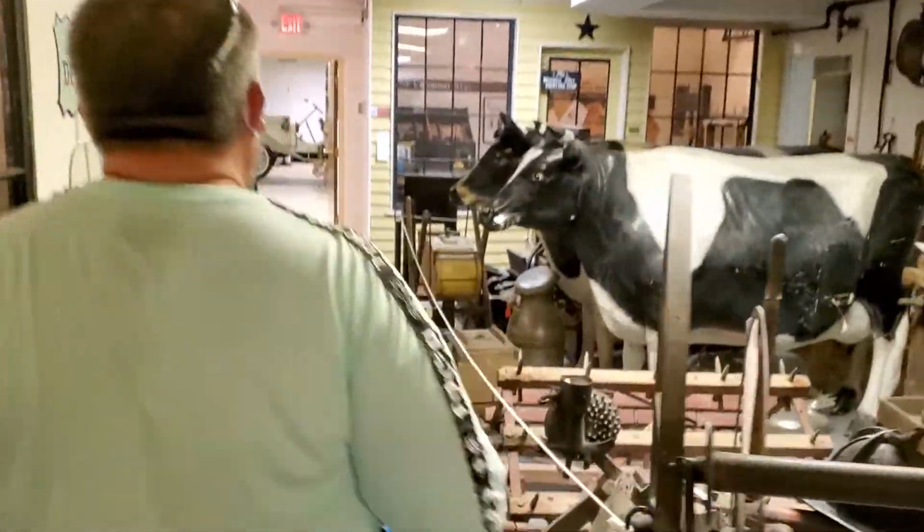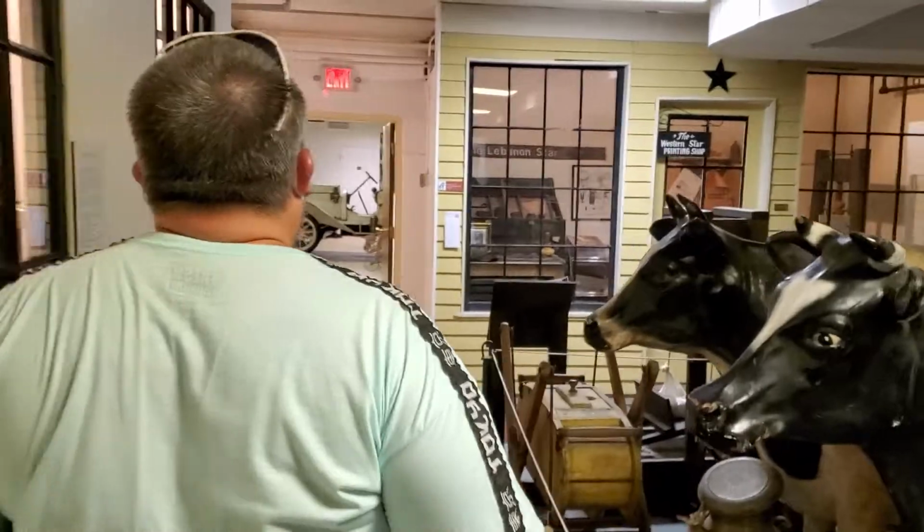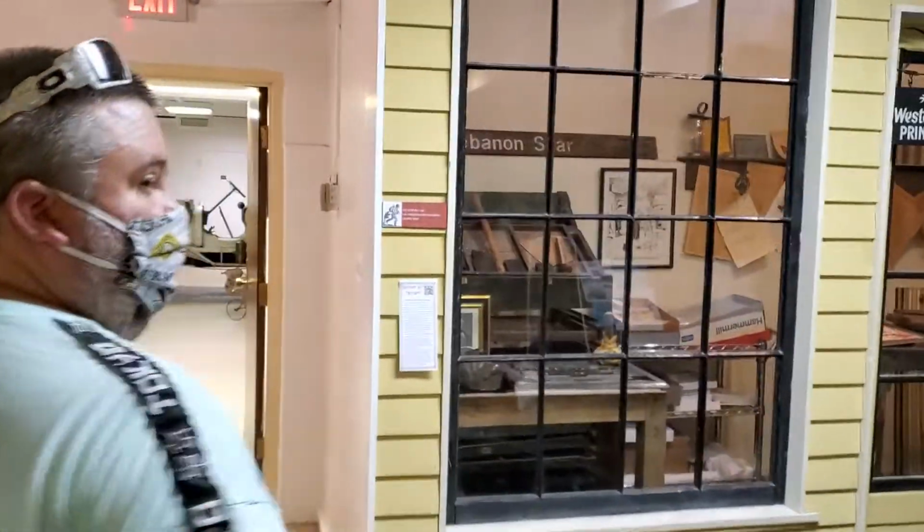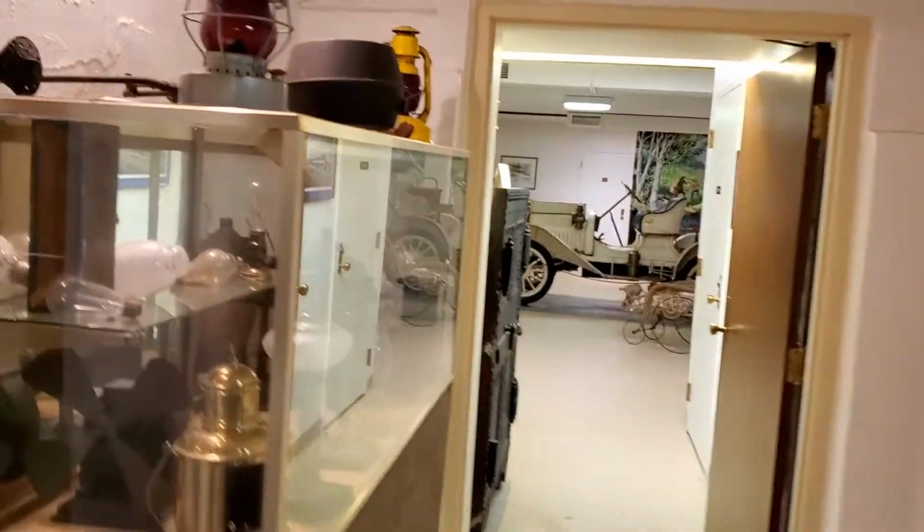There's an Underground Railroad exhibit and that leads straight upstairs. So down here primarily is that child spirit, and then you're dealing with a bunch of residual energy.